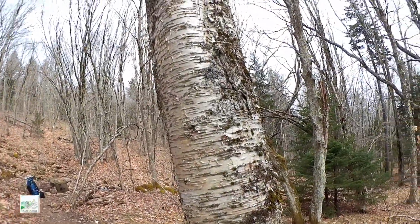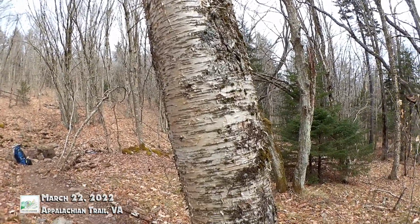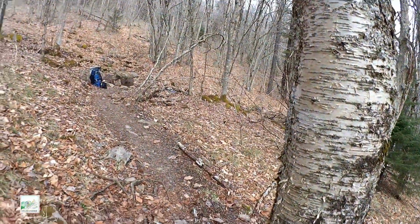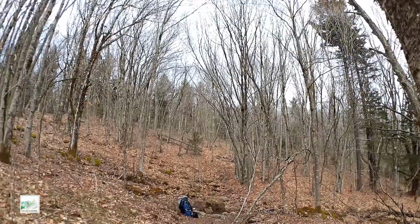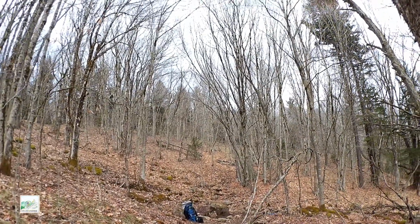This is my second day, but I thought I'd show you something that I ran into a lot last year, and a little bit this year, not so much because I haven't been that far yet. But you see that marking up there? That's how you know the AT goes that way. And I'm putting two hands on the camera, and I can still see the end shaking. Sorry about that.